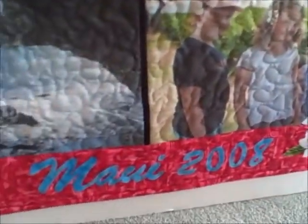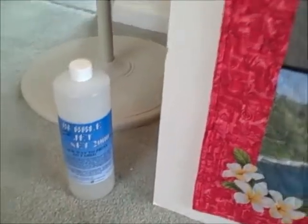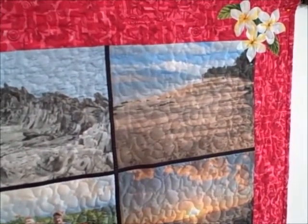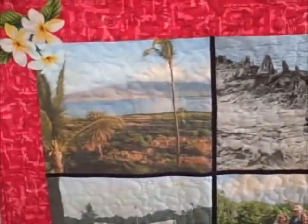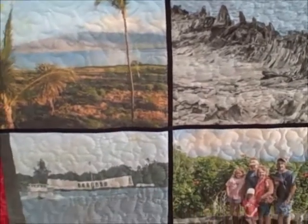I put some paperback fusible on the fabric and then ran it through with the die cut letters. And then these photos were done with this product, Bubble Jet Set 2000, and some Symphony broadcloth. You could use the fabric sheets that you put through the printer that you buy at Joann's, but I think it's like $10 for maybe 6 or 7 sheets. And I had wanted to try doing the process on my own anyway.